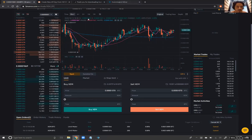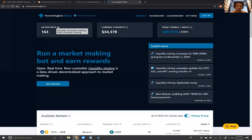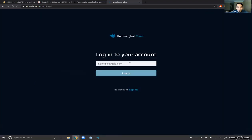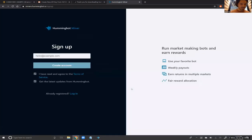Okay, well, I think I've got this one here. So here you can see this is our app. It shows the current programs, the current campaigns that are running right now. And it shows the participants and the yields offered by the different token pairs. So to get started, if you click on login, I think you need to register on the site. I think you might have to hit sign up on the bottom. Oh yeah, good idea.